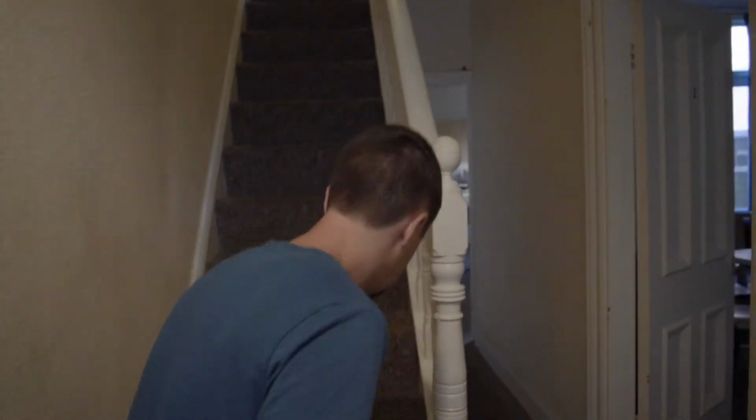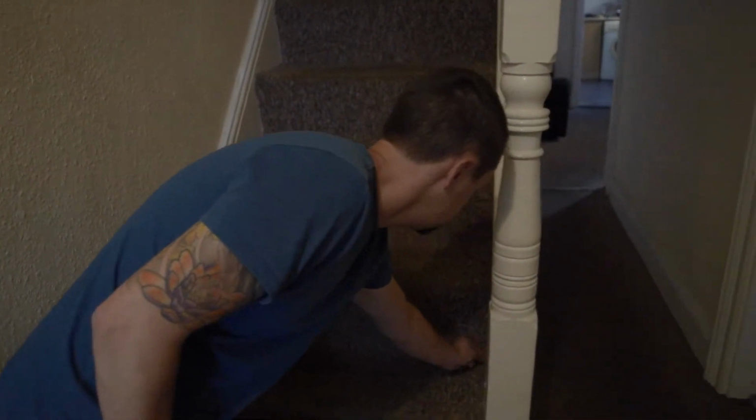And let me just warn you, this house doesn't look like it's been cleaned in about 5 years. In fact, let me show you this quickly. When I slap the stairs, and I'll do it again. Look at that, that's dust. That hasn't been cleaned in about 5 years, easy.